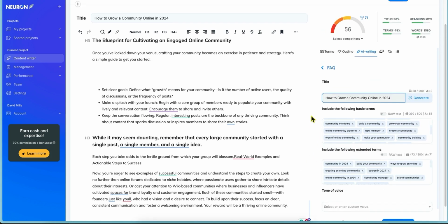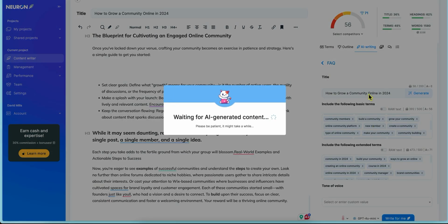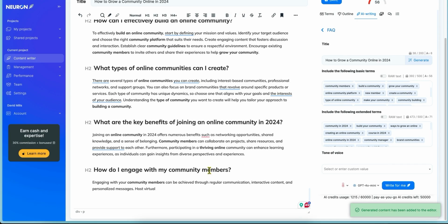We can put tone of voice and stuff as well. And then essentially I'm going to say write for me. That's the title. We could change the title, but it's got all these NLP keywords that we have not used. That's from the basic terms list. And then we have extended terms list as well. It's going to go out there and do all this work for us. This would normally take hours to send off to somebody to do this for us.